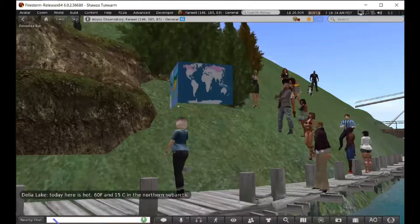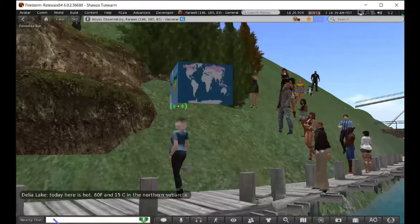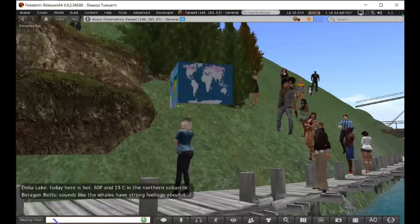This is a real, real difficulty for the plants and animals who call these areas home.